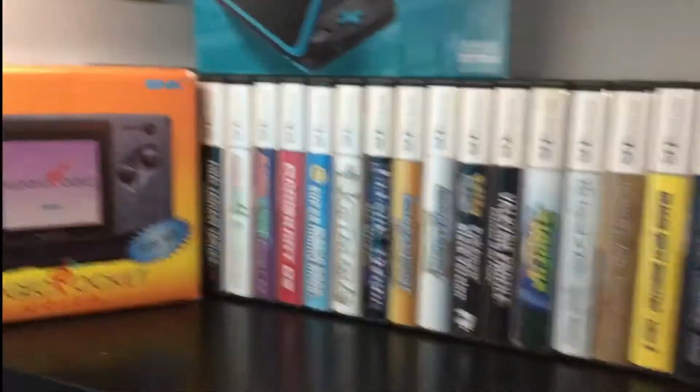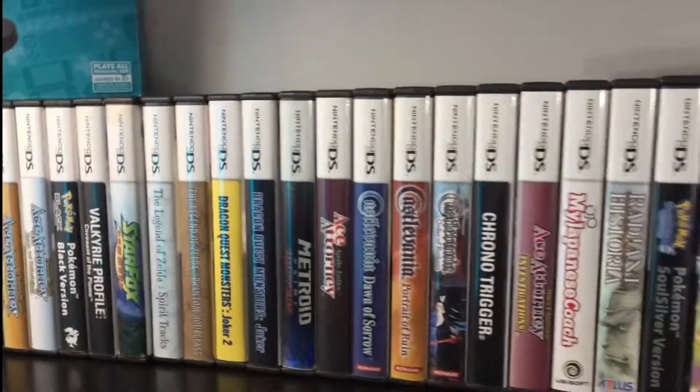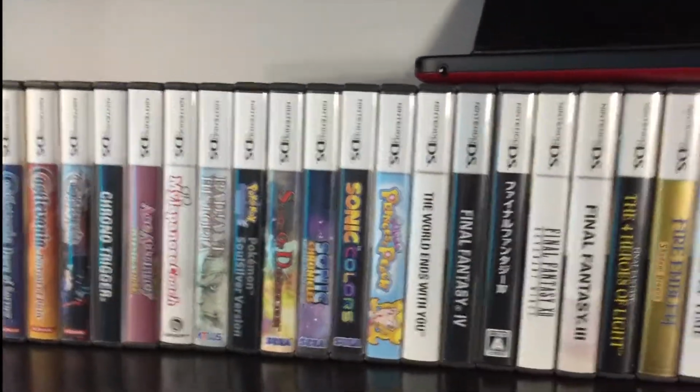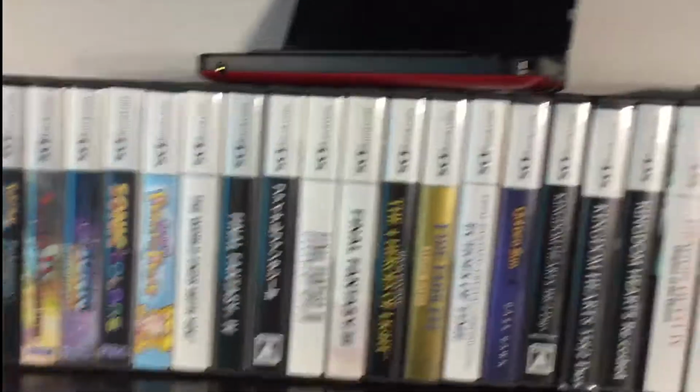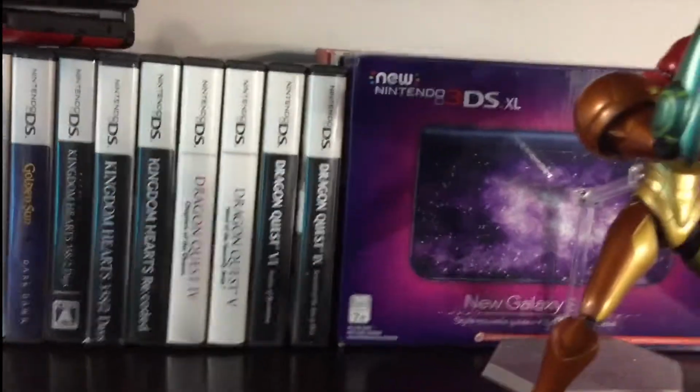I got a whole library here also coming through. The DS was around for a long time, and they had a lot of good JRPGs that came out, and platformers on top of that. So that's a system I was glad to have for many years.